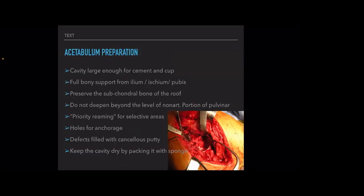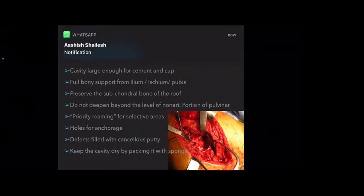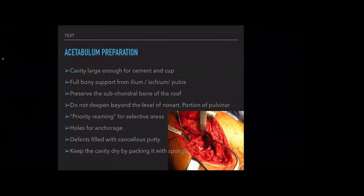You have to create a cavity large enough for cement and cup, with full bony support from the ilium, ischium, and pubis. All three areas should be well supported, so that there is good bone stock on all sides. Preserve the subchondral bone of the roof. Don't over ream. If you see a lot of cancellous bone, that means you are over reaming. You should see hard subchondral bone with punctate bleeding. That is the end of your reaming. But there should be concentric widening of the acetabulum. Do not go in only one direction.